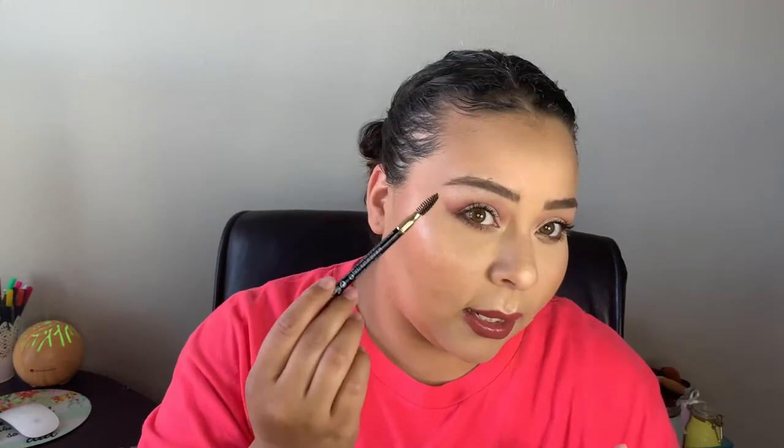And it's still easy to get that precise tail end of your brow with this. But I like it because it helps lay the brow hairs down as well as fill them in. And it's not too intense. I could go in very, very light-handed and get a more natural brow, or I can build it up and get a more dramatic brow. And that's what I like about this. And this was actually really affordable.